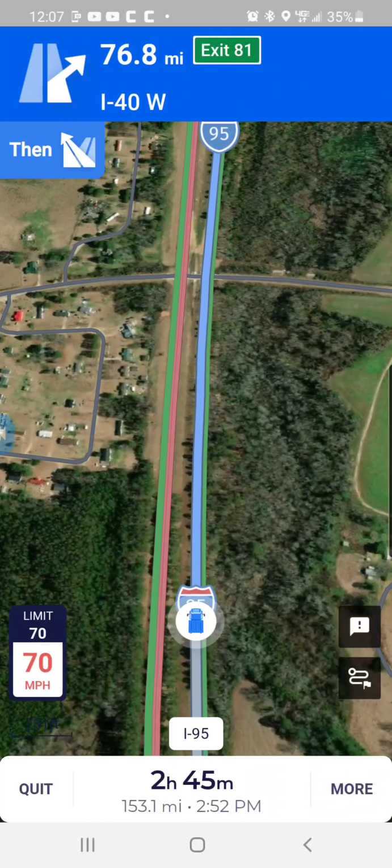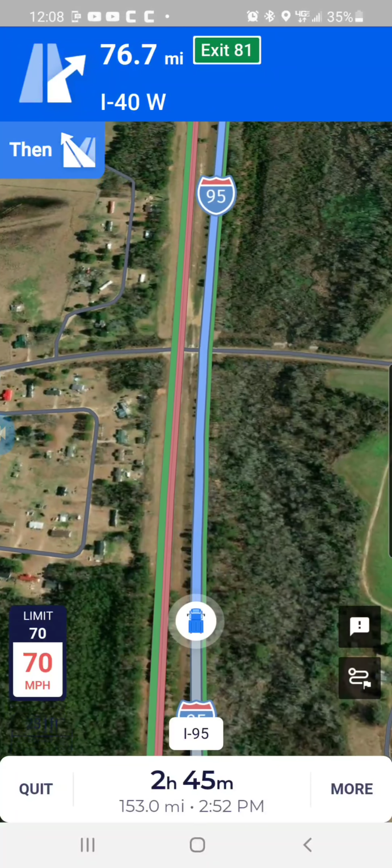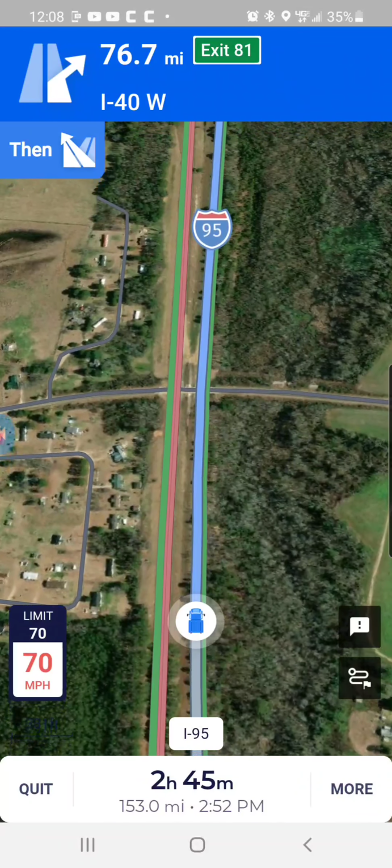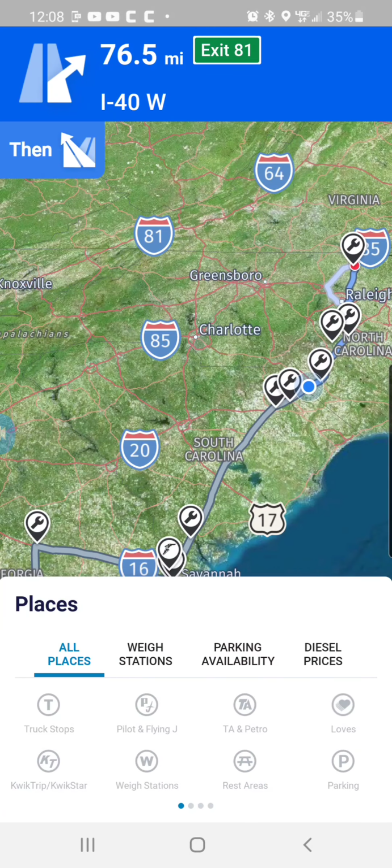I have found it to be a little bit glitchy, but it works. It does what it's supposed to. One of the preferred things I do, if you hit the little magnifying glass over here, it will show you things that are on your route.